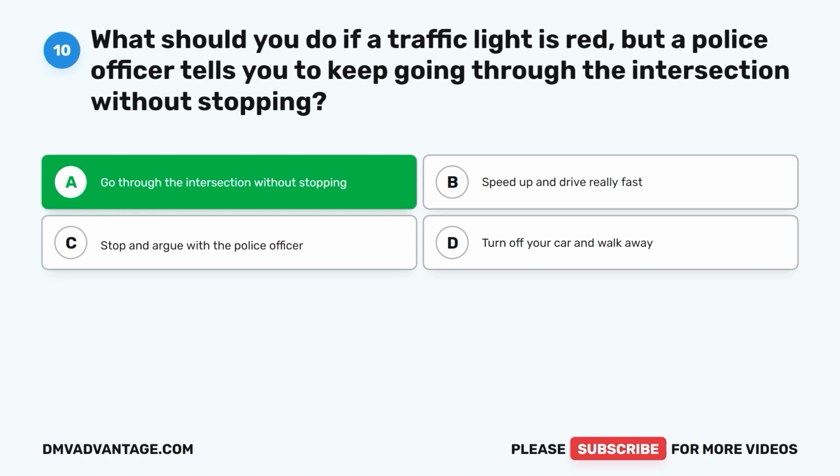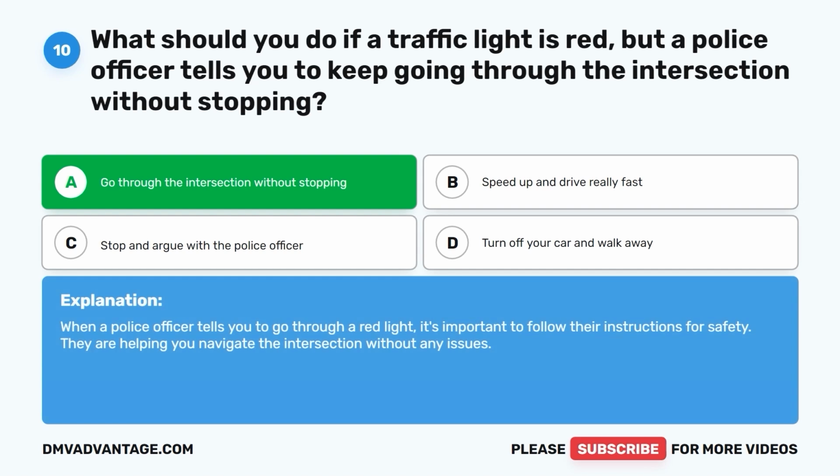Go through the intersection without stopping. When a police officer tells you to go through a red light, it's important to follow their instructions for safety. They are helping you navigate the intersection without any issues.